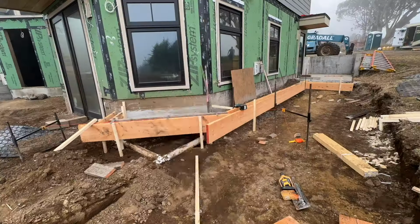Good Tuesday morning. Here I am over on the south side of the house again. Just going to pick up where I left off with forming. Joey's going to be here in a little bit. And so we can get this 100% ready for concrete that's coming tomorrow.